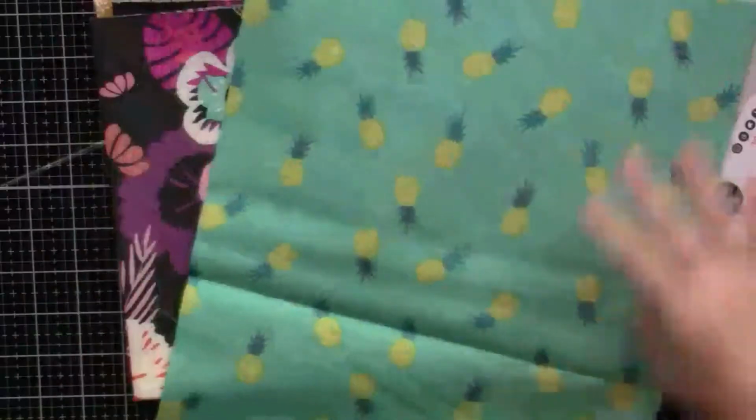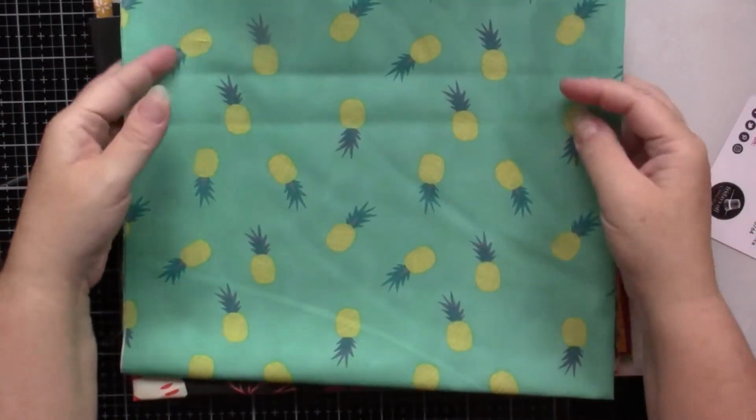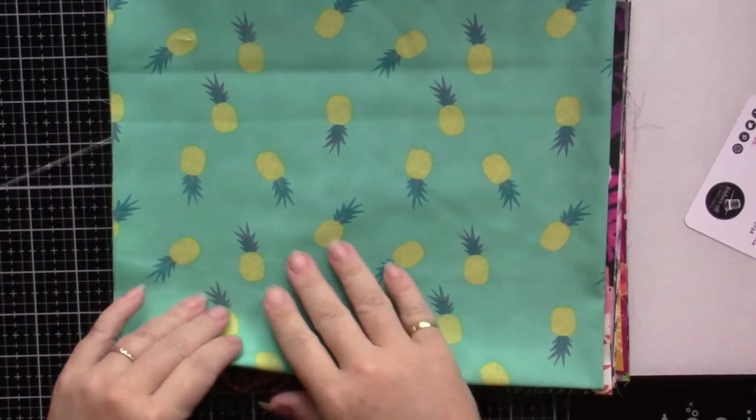So I really like this. I like pineapples. I actually don't like to eat them, but I like them as a decorating element, and this is good. Favorite colors here, green and yellow.